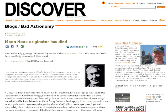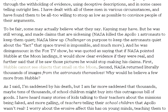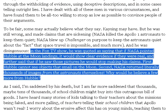When Kaysing died, Phil Plait wrote this. In the Fox TV show, he was quoted as saying that if NASA pointed Hubble at the moon landings, it would show clear evidence if they were real, and further said that if he saw those pictures, he would stop making his claims. First, Hubble cannot see objects that are small on the moon. Second, NASA returned literally thousands of images from the astronauts themselves. Why would he believe a few more from Hubble?